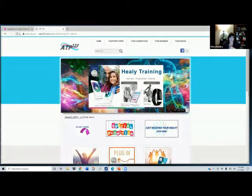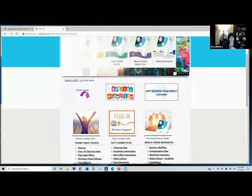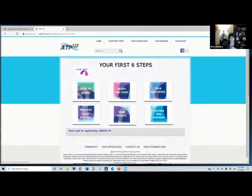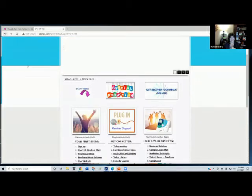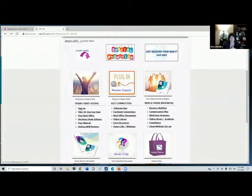Here you are, you've just come to the site. If you click on this, your first steps here on the top row, it will take you to these 6 buttons and you start here. Okay, let's go back. If you start here and you click on the picture, it takes you to the same 6 buttons and you can start here. This is for the linear people and the creative people. And if you click on each one individually, it'll actually take you to the page where that button is.